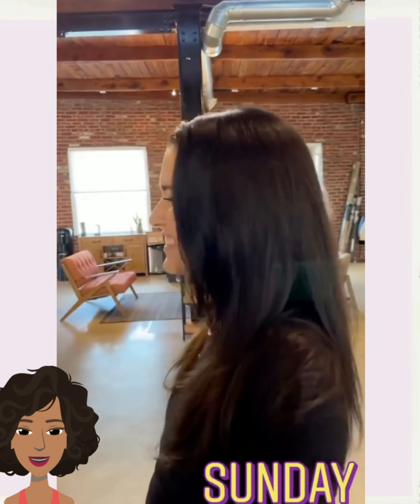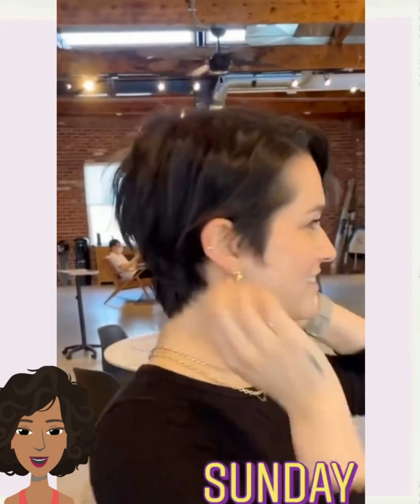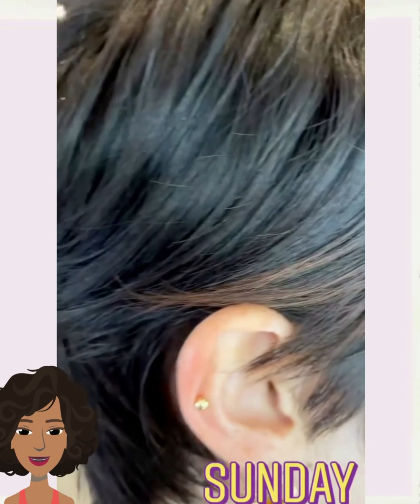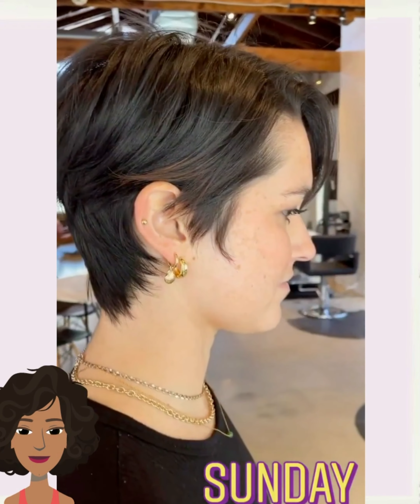So next up, we do have another hair transformation. Another gorgeous pixie. Love the texture with this one. Also features an asymmetrical shape as well. And then we have a shaggy pixie bob style. Very nice.